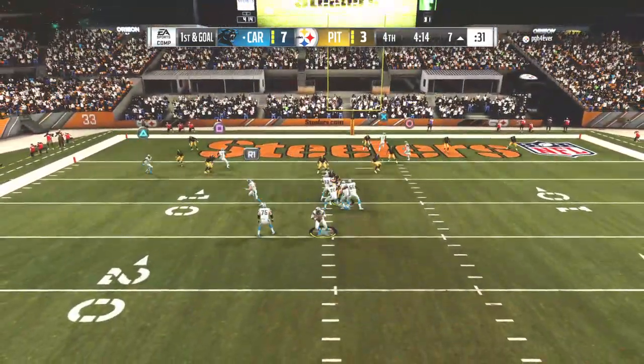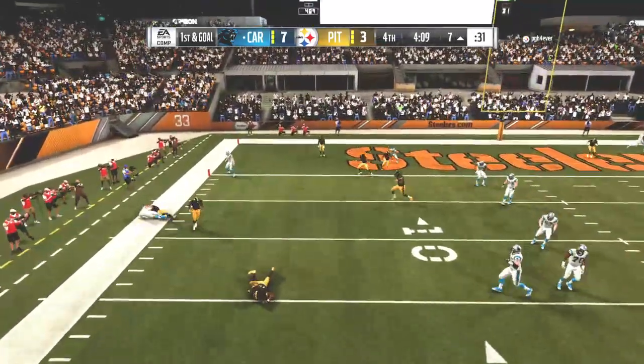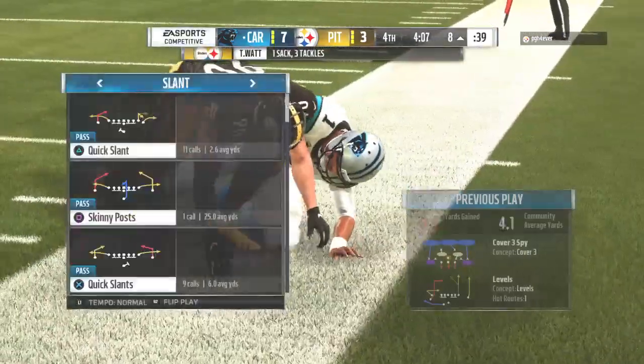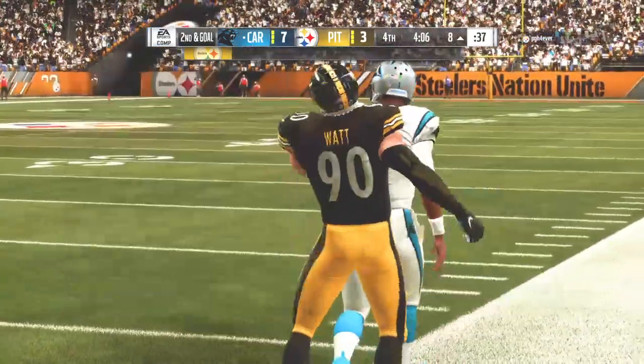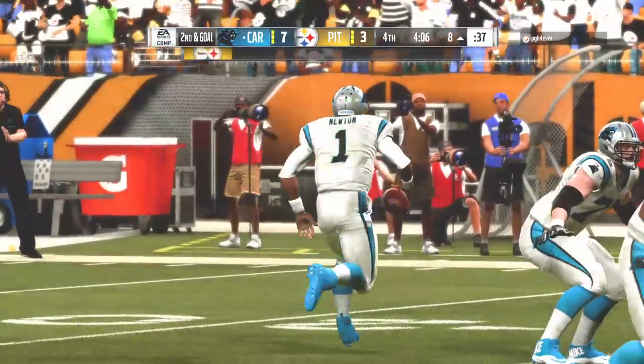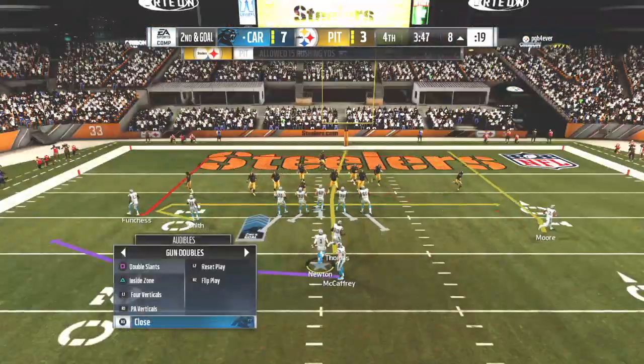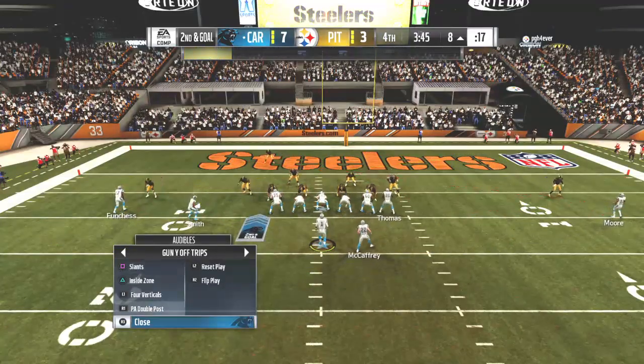From the gun, here's Newton. Dancing to his left. Under pressure now, and he's going to go down. Sacked back around the 8. T.J. Watt in to drop him behind the line, and that's a loss of a yard. Under 4 to go now as the clock runs, and they come up on 2nd down.